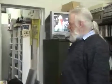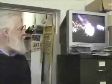Why don't you come further into the shop, come up a couple of passages and see what else we've got. Go through this way, and often we have playing during the day just to keep the jazz mood going. We'll have a DVD of some of my favourite jazz artists. Today we're looking and listening to Benny Carter.